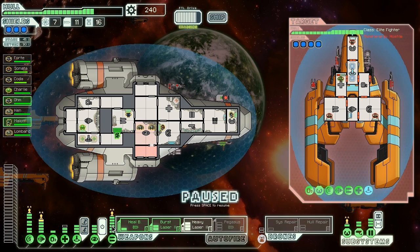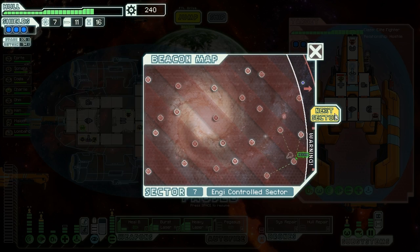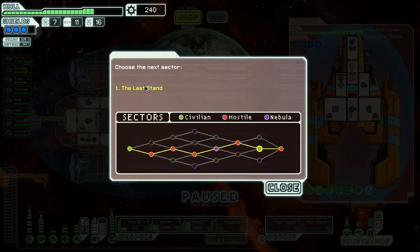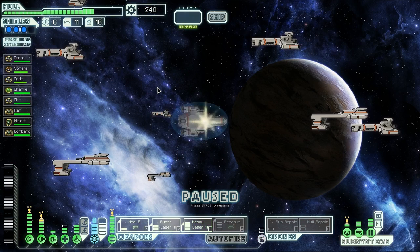Here comes a breach missile. We're going to cloak that out, and we can easily jump on to the next area with impunity now, because they're not going to be able to hit us before our cloak comes back online, or offline. We're now going to jump to the last stand. We've made it. We've made it right back to the Federation base.